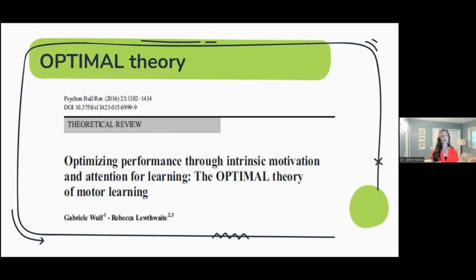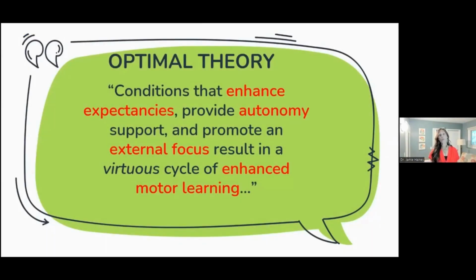So OPTIMAL really stands for optimizing performance through intrinsic motivation and attention for learning. And it's nice that it fits the optimal slogan because it's easier to talk about. So again, this is a huge systematic review that looked at a bunch of literature. So in general, the OPTIMAL theory states that we want to provide the conditions for our clients that enhance expectancies, that we expect more out of our clients, that provide autonomy, because we all want choice and we all want control of our lives and what we do. And then thinking about promoting an external focus. And what they found through their literature is that it really enhances motor learning. They took people that didn't have these conditions and took people that did have these conditions, and the learning from a motor and cognitive standpoint, there was significant difference.